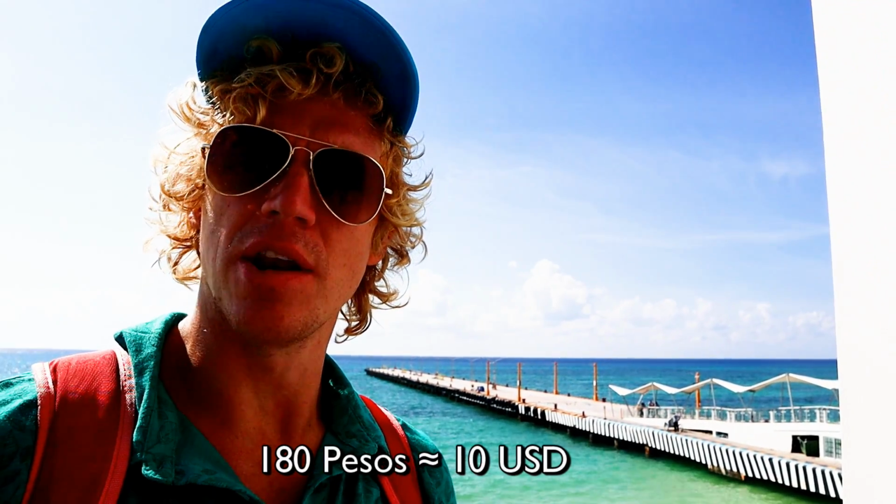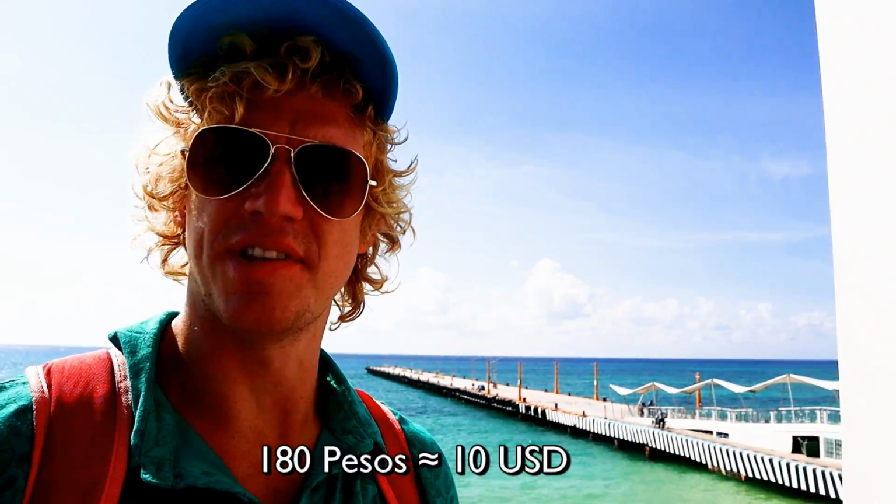I'm here now and I just got my boat ticket from Playa del Carmen, the famous island Cozumel. This is the Muelle Marina and it's gonna take about 30 minutes to get to the island. The boat ticket cost me 180 pesos, which is about $10 US.